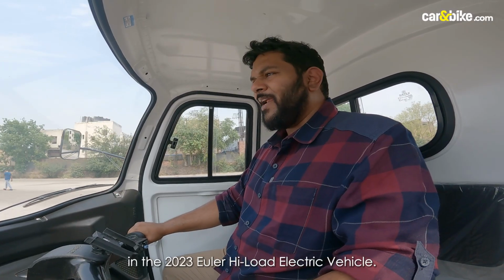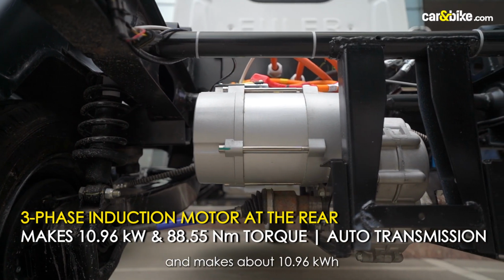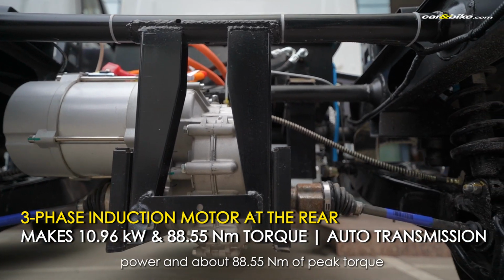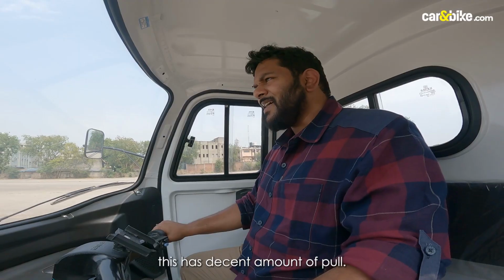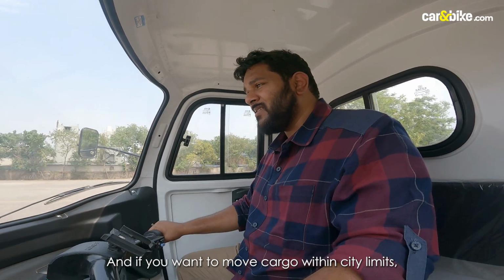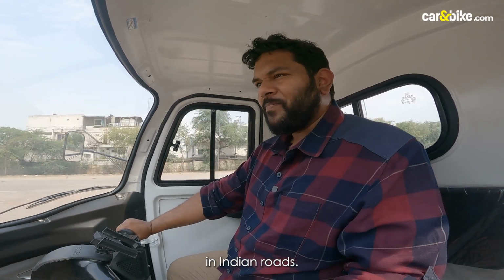And we are off in the 2023 Euler Hi-Load electric vehicle. It gets a 3-phase induction motor and makes about 10.96 kWh and about 88.55 Newton meters of peak torque. And even with the vehicle fully loaded, this has decent amount of pull. And if you want to move cargo within city limits, this is a great bet. And yes, you do see a lot of these in Indian roads.